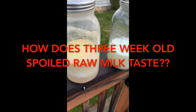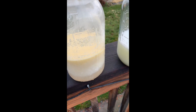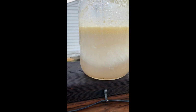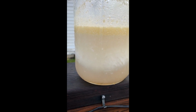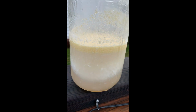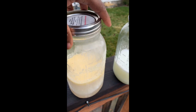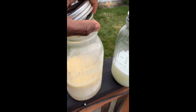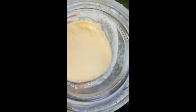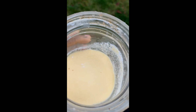Thing is, I've been having this raw milk sit outside for the last 3 weeks, and check this out. I mean, the weather has been cold outside, so that probably has a big part of it, but look at the separation that took place over the 3 weeks. And I just cracked this open and it actually smells like nothing. There's no smell to it. Look at that. Look at that. That's awesome.